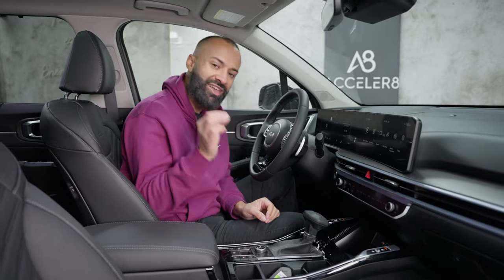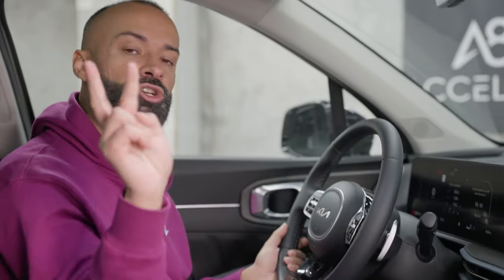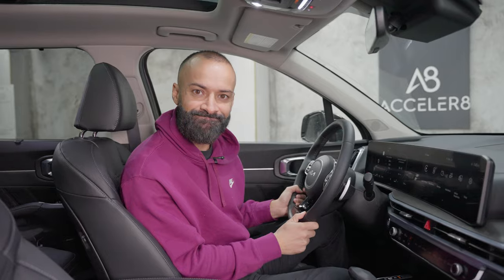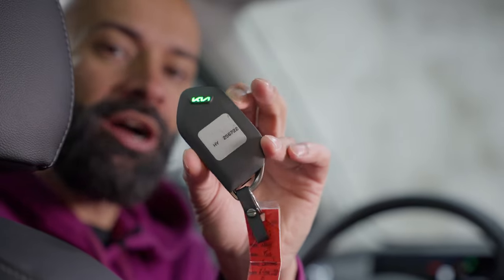Yes, you do have hill descent, as well as an electromechanical parking brake, and a heated steering wheel that has two increments of heat. So check out this key by Kia. It has an illuminated Kia little logo there when I lock or unlock it.